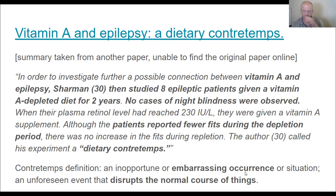He decided to do a study on this. 8 epileptic patients, no vitamin A for 2 years, or very little vitamin A. There is actually no such thing as a zero vitamin A diet. There's no such thing. Don't let anybody ever tell you that. 2 years, there was no night blindness, fewer epileptic fits.